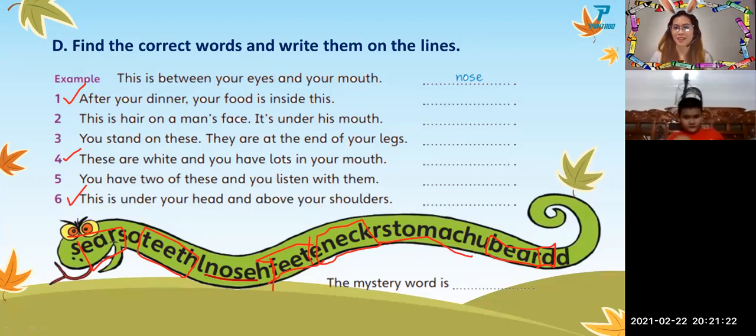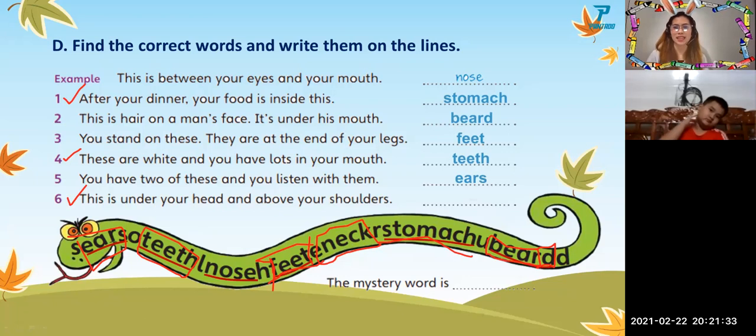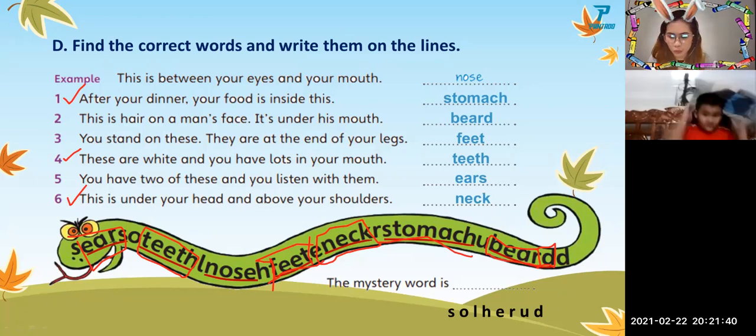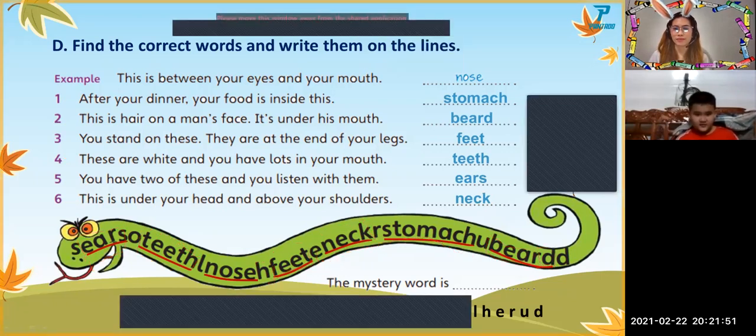Good job! There you go. And stomach, beard, feet, teeth, ears, and neck. Oh, we've got a mystery word. Can you solve the mystery word? Unscramble the letters. Can you see it?